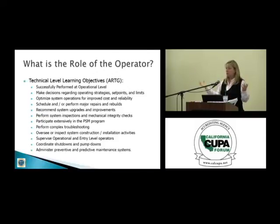The technical level, this could be a supervisory type person, making decisions regarding operating strategies and set points and limits. We need to change, we got a different product coming in, so we need a different temperature, how long it's going to take to get the room there, how hot's the product coming in, what do we need to do. Optimize system operations for improved cost and reliability, energy efficiency, hot topic: how are we going to make sure our cold storage rooms are running as efficiently as possible, best use of the power supply, run the engine room at night versus high peak power times, schedule and perform major repairs and rebuilds, recommend system upgrades and improvements.